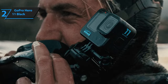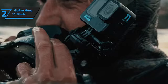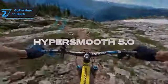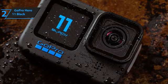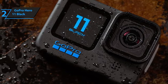for color grading. The GoPro Hero 10's hyper-smooth 4.0 stabilization system was already impressive, but the Hero 11 takes it further with the new hyper-smooth 5.0 feature. Hyper-smooth intelligently zooms in when detecting shake, enabling the Hero 11 to stabilize moving images effectively. Moreover, the GoPro Hero 11 Black now offers a full 360-degree horizon lock, allowing users to tilt the camera in any direction while maintaining a stable horizon.